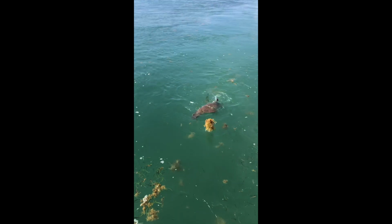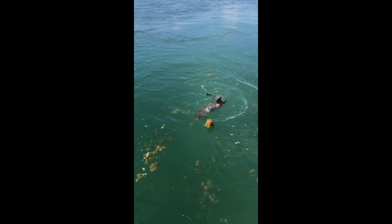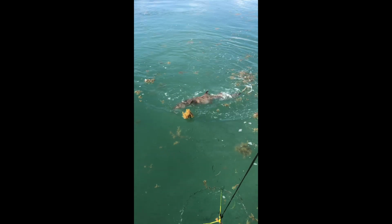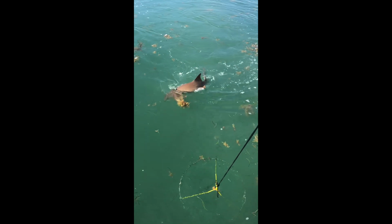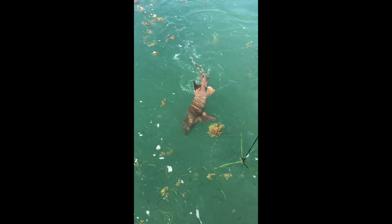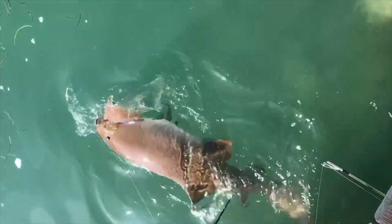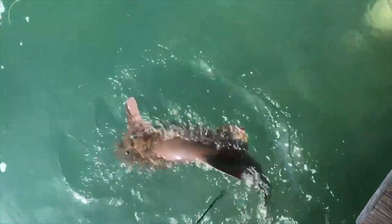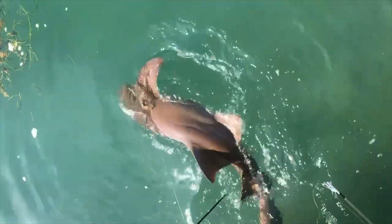Do they bite? No, in the way. Lower it a little bit. Lower. I think we have proof that you caught it.